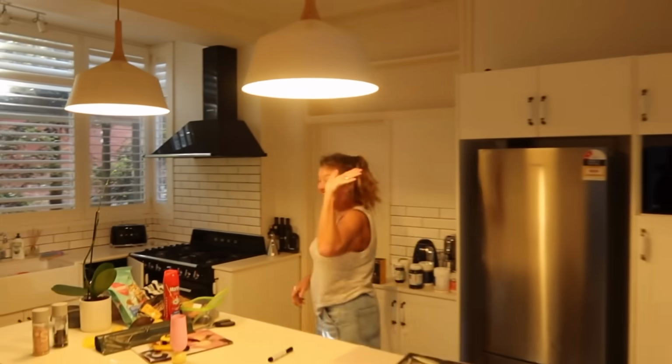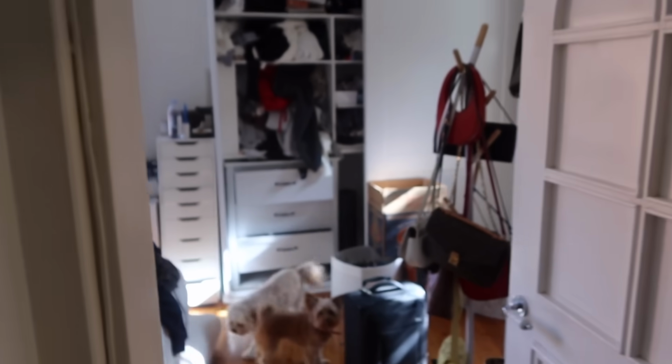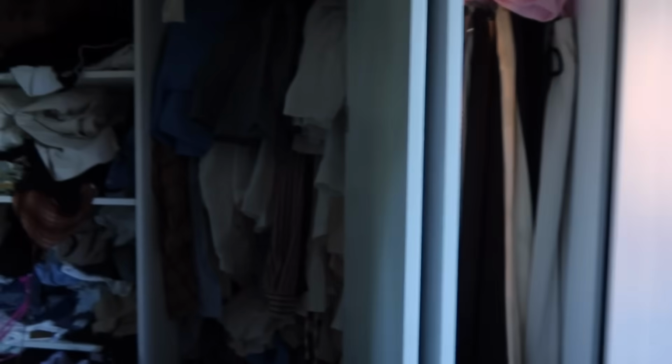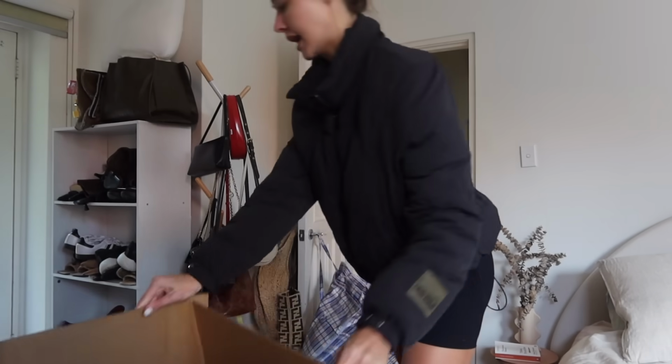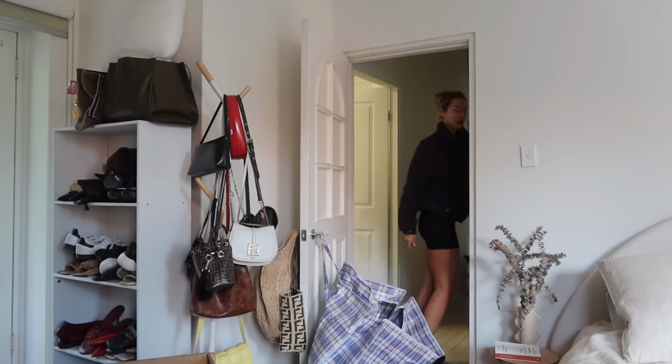Unpacking has commenced. I'm here. Nice finding stuff that you haven't seen for a while. To tackle those clothes. Hello, you two are so confused. And then the closet. Terrified. Okay. Box to take. Donate. Let's do round one.